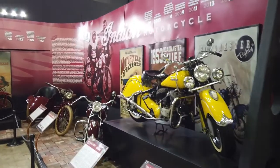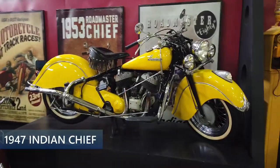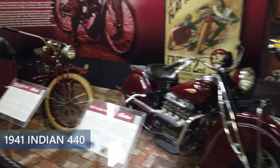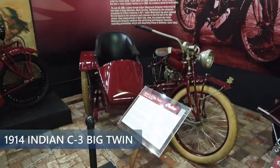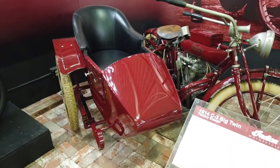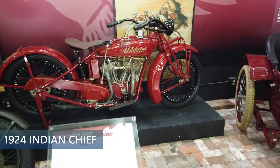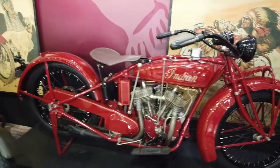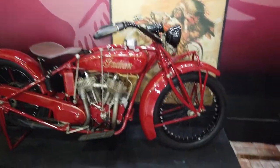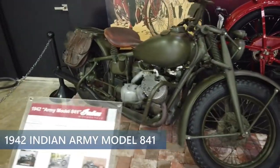A few beautiful examples of Indian motorcycles. A 47 Chief, 41 Indian 440, an original 1914 Big Twin with a factory sidecar. A 24 Chief, I like this one with the original coil seats. Look at that. Traditional bicycle handlebars, and a 42 Army Model A41.